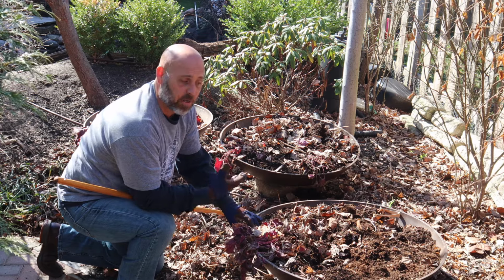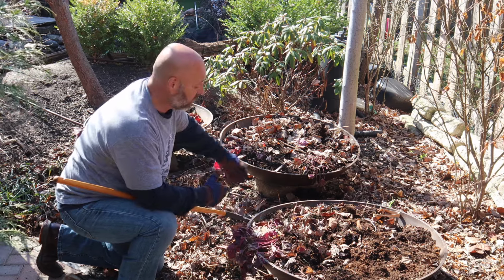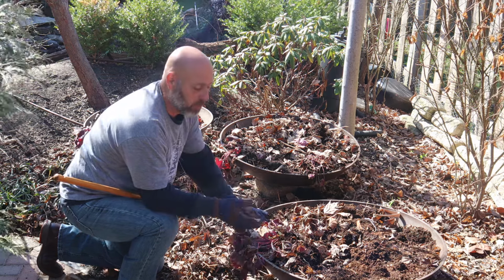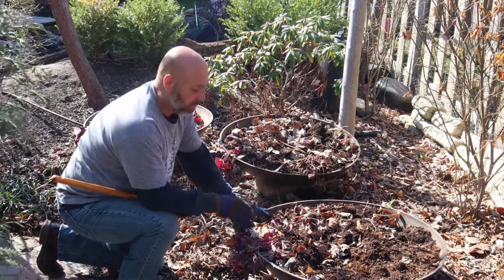It just added so much to this little spot where it's hard to plant under the trees here. So this turned out great. I loved it. We'll do it again. We'll mix up what we put in here, but we'll do it again this season. So they'll stay where they're at. I think I might raise them up a little bit.